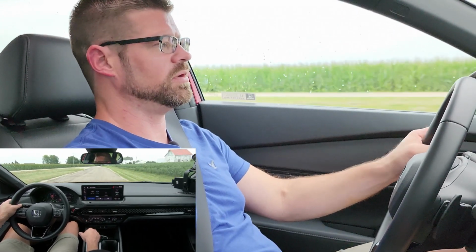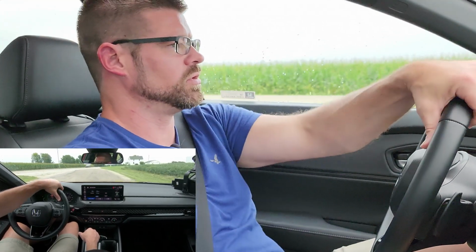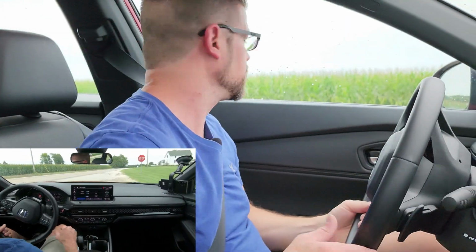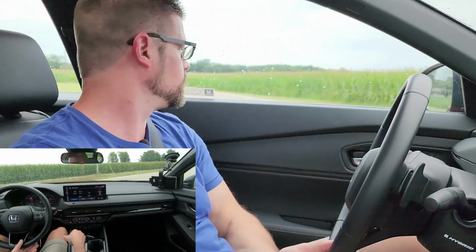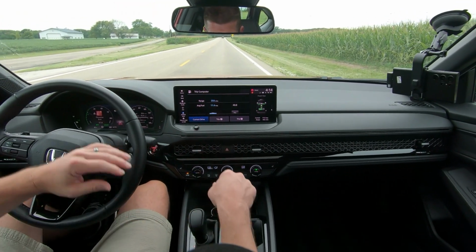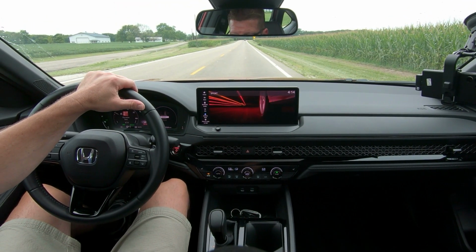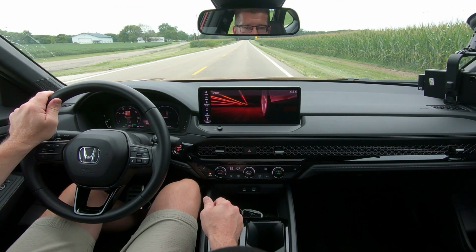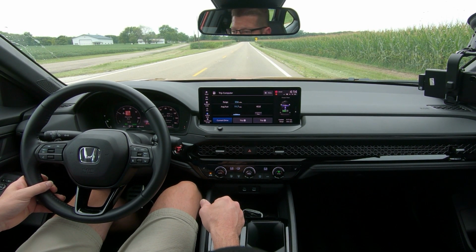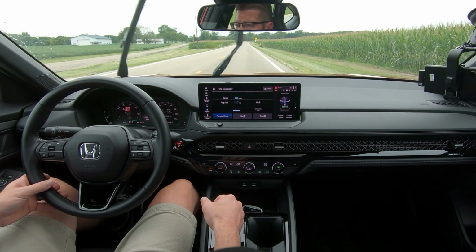So we're coming up here and we're going to get turned over here and we are going to see how quick we can get up to 60 miles per hour. So we'll pull around here. You'll see on the screen up here, we are going to switch to sport. I am going to brake torque it. Someone is coming quickly. Brake torque. There we go.